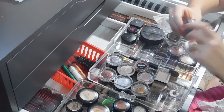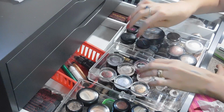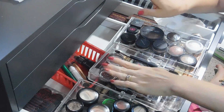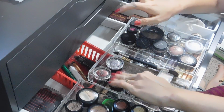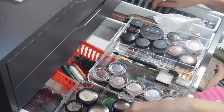Pure Radiance from Bare Minerals is a beautiful, beautiful highlight. Keeping that. This is Wild Strawberry from Bare Minerals. Gorgeous, gorgeous shadow. And these ones are color tattoos that I use a lot. So actually, I'm going to switch some out eventually.